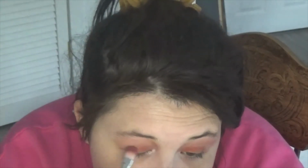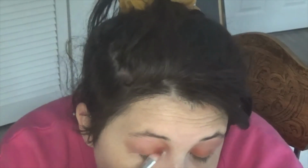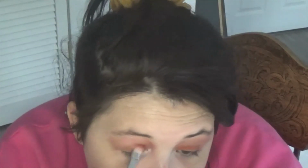For a second I thought I was going to be like 100% disappointed in this palette, but I'm not. Okay, so let's just blend this one out. Okay, so here we go. What is your opinion? Does it look cute? I know I look like a toad, but let's talk about the eyeshadow here.